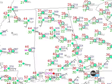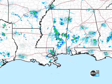Across central Alabama, you can see quite a difference between where the clouds are, those locations are in the 40s. And then when you get away from those clouds across the Tennessee River Valley, you can see that we're in the upper 20s. So definitely a difference. And again, if you're under some of those clouds, the radar shows that you may see a few sprinkles, but not a great deal.